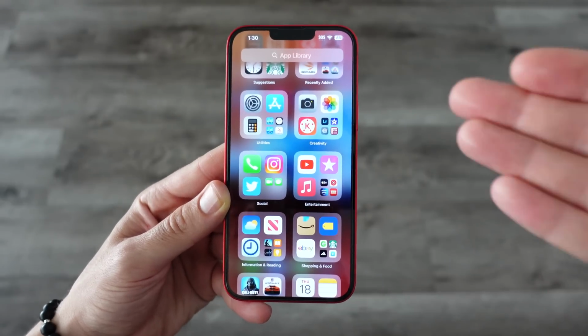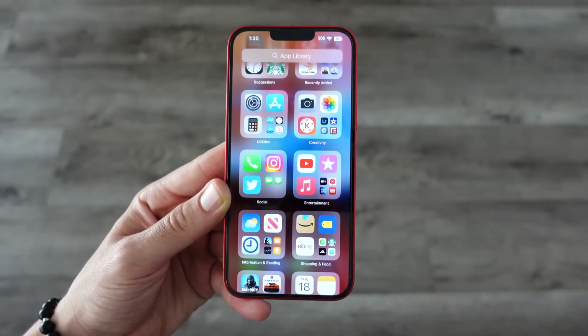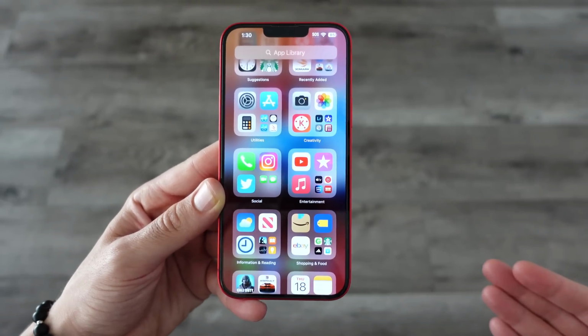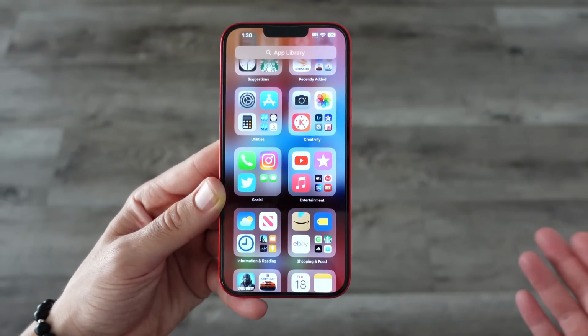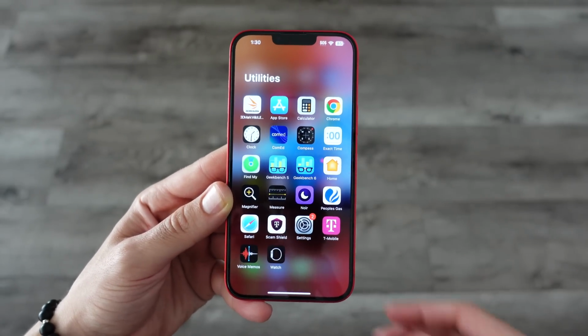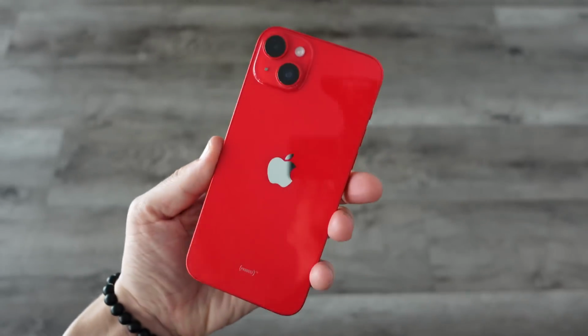All I'm saying is that the software on this phone particularly and the other 14 models hasn't been as fast and reliable as what I've seen on the iPhone 13 model year, which was like they knocked it out of the park. So just a few more updates, maybe iOS 17, and we'll probably see perfect performance, because that's kind of what I expect from iOS. I expect perfect performance.